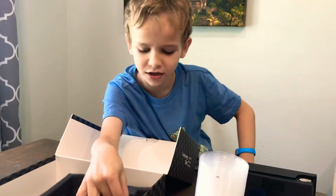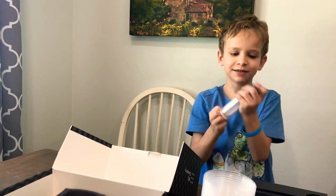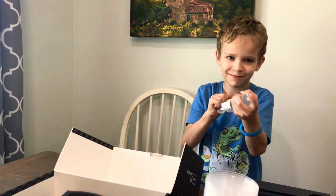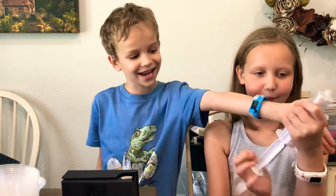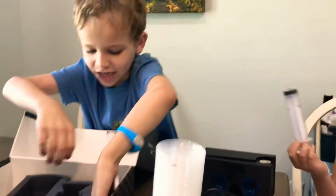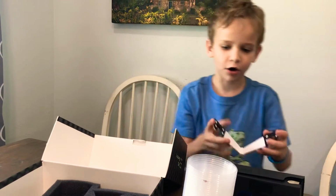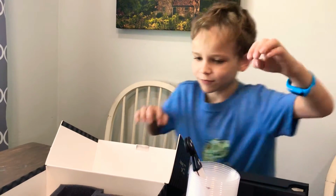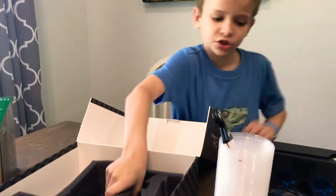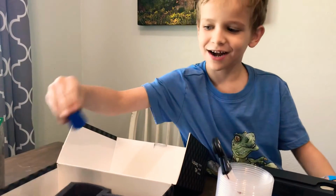And last, but not least, and it's not last, this is a syringe. And last, but not the least, it's a holder for your cell phone. That's everything in the starter kit. Oh, wait, it's not everything.